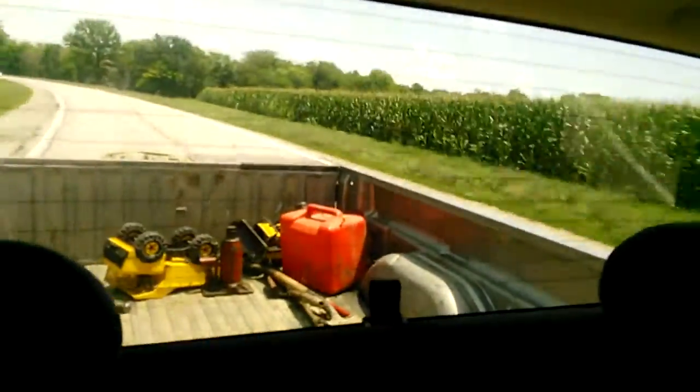Just can't see the display. Dash isn't cracked up. This thing's a little loose right here, and this piece is broke over here on this. But yes, the air conditioner feels great.